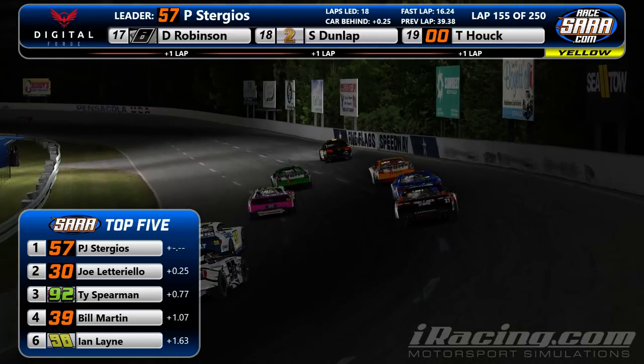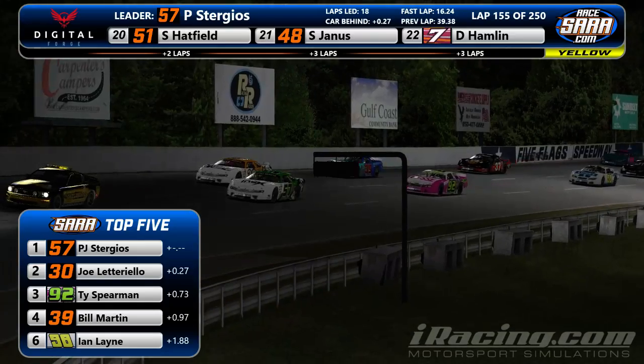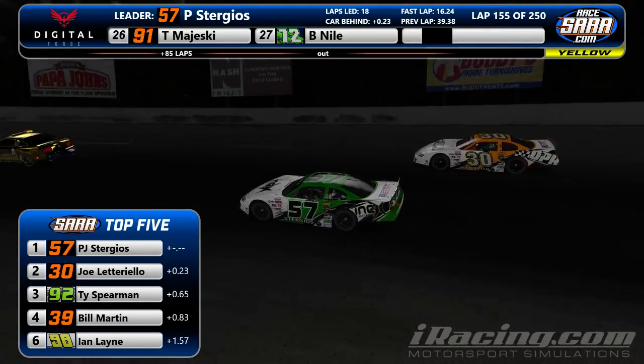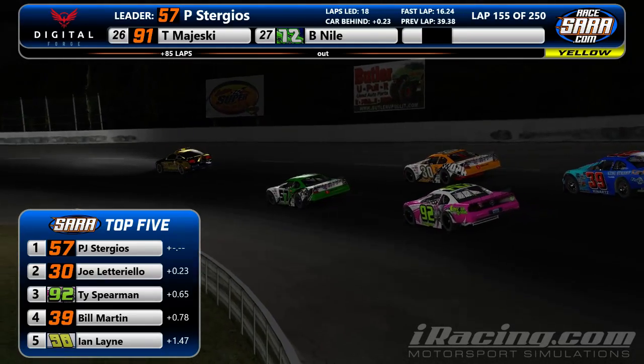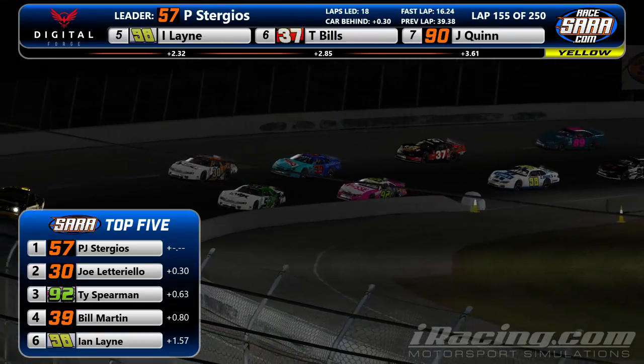All right, we're back on the pace car. We're not going green this time. We are not going Race green. Control is suspending, going back to green by 1 lap as the lineup was not ready to go. But in your top 5, the 57 of Sturgis, Letterillo, Spearman, Martin, and Lane.